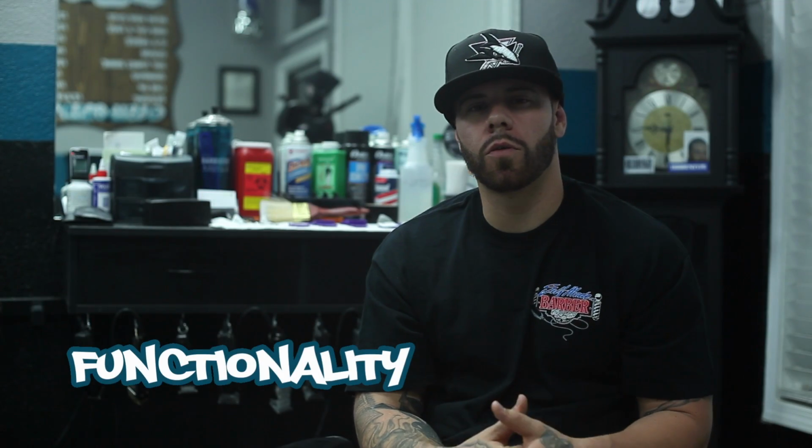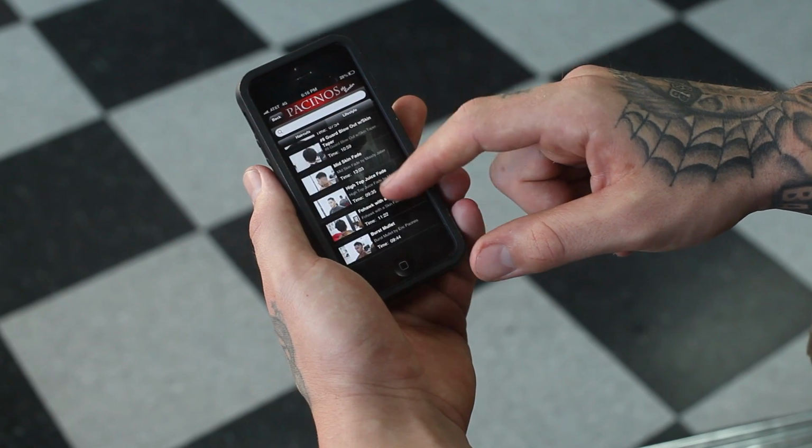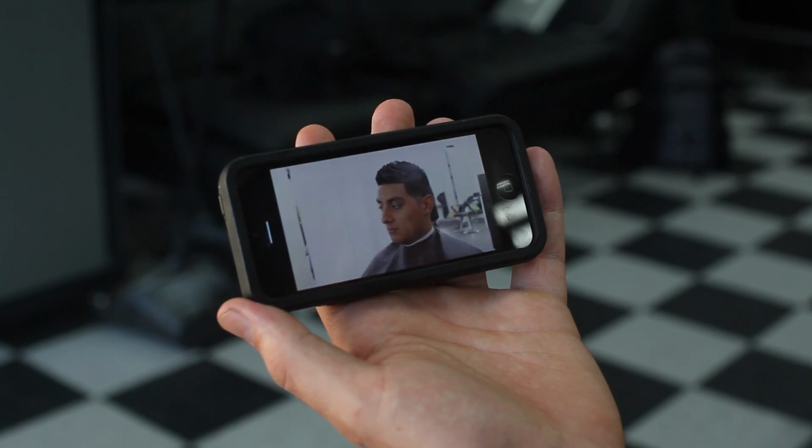So basically, when you go onto the app, you'll click videos, and it's going to take you to a long list of videos. Then from there, you're gonna find the video that best suits your need, whether you have problems working with your fades, or you wanna learn how to do a better taper or a mohawk, whatever the case. You're gonna scroll down the list and find that haircut. With Pacino doing the voiceover on all the haircuts, he's gonna be giving you a detailed explanation on exactly what's going on throughout the whole entire haircut.